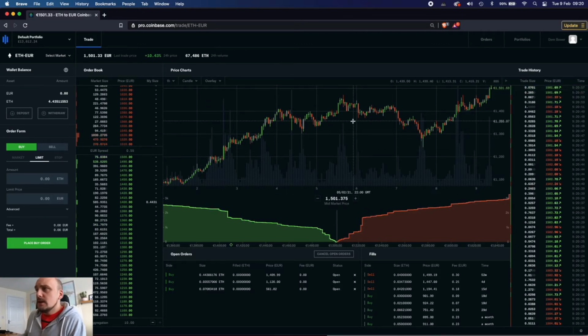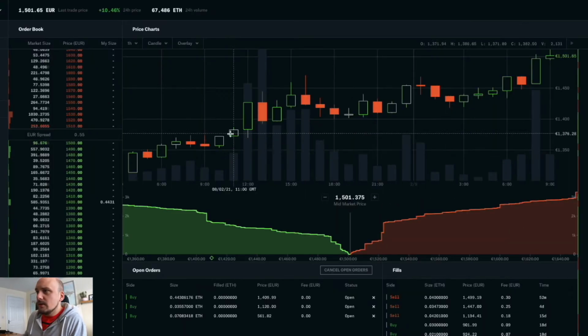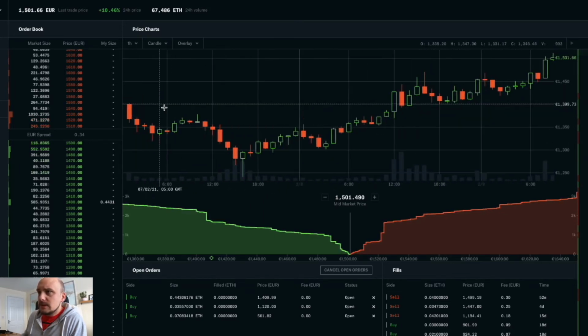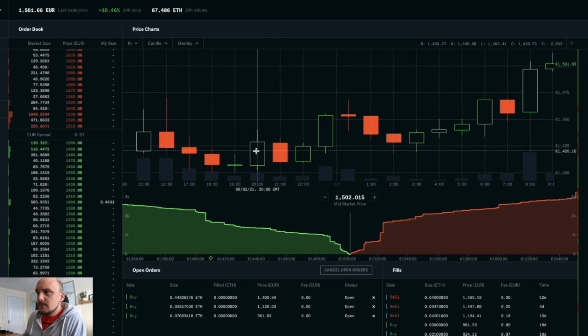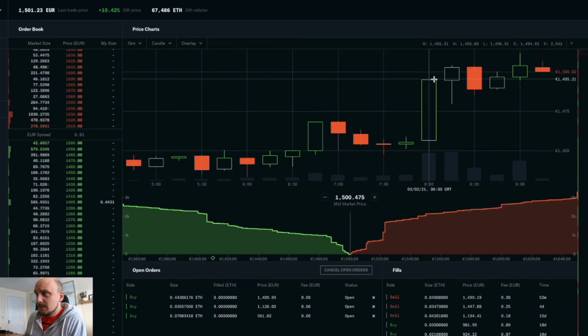And again, on this, you've got the option to zoom in, so you can look really closely at how the chart has been changing. These are called candles. Each candle is a block of time. Each one here, I've got as 1 hour. You can change that to however you want it. So 15 minutes. Here you can see at the start of that 15 minutes, it was at 1,456, and by the end of that it's 1,494. So it's gone up by a significant amount.